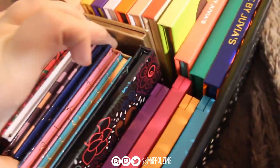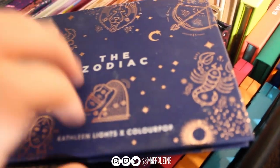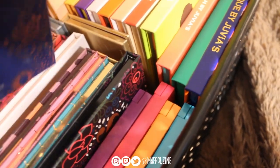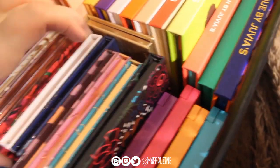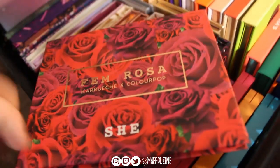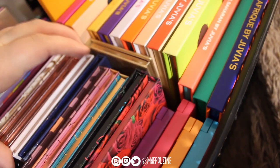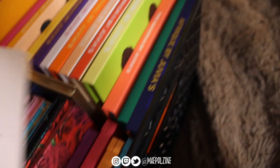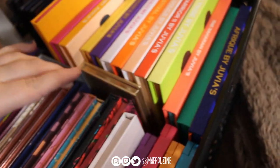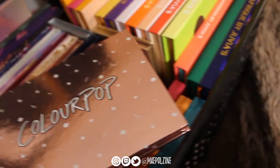This guy is the Zodiac, which I have used quite a bit recently. Next we have the She palette, or the Femme Rosa. I said I was trying to collect these all. I think I'm just going to put them like that. Next we have Give It To Me. Oh wait, I already did that one. Let me put that one back in the front. Okay. This guy is the Double Entendre. It looks like that.